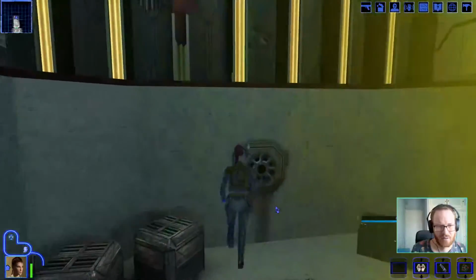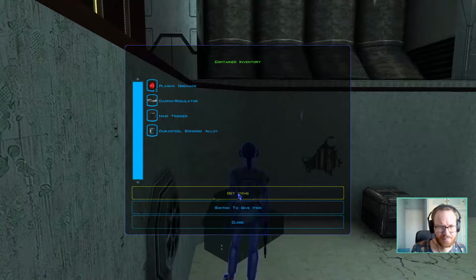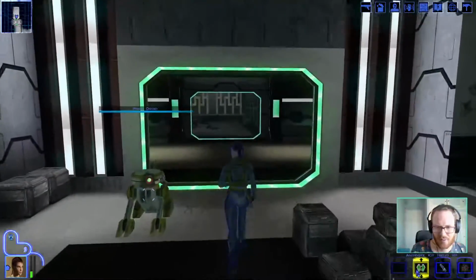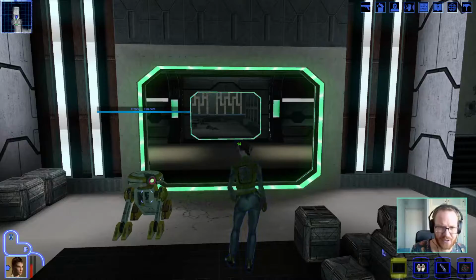Damn it, poison. I'll just antidote. We're fine. Yeah, 3 plasma grenades, hair trigger, because this is an upgrade for our weapons. And we actually need, for a change, weapon upgrades. As a melee Jedi, you generally don't really care about them.